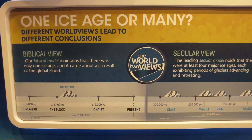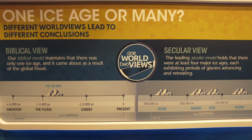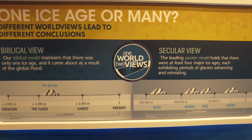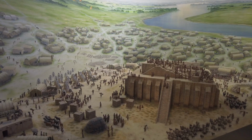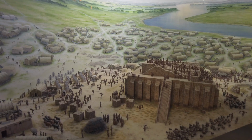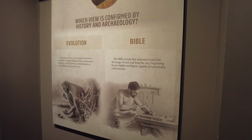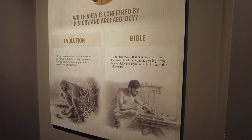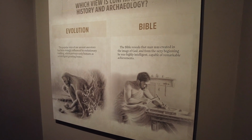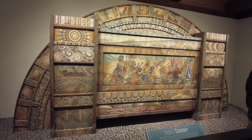When I say there are many different world views, the biblical view, creation 6,000 years to the present, or the secular view, millions and billions of years. Pick your choice. The beginning of the Tower of Babel, when the people spoke just one language. Then the language was confused, and they scattered all throughout the nations. So our belief in biblical belief reveals that man was created in God's image and has been highly intelligent since the beginning of time. The Noahic covenant. And Noah built an altar to the Lord.